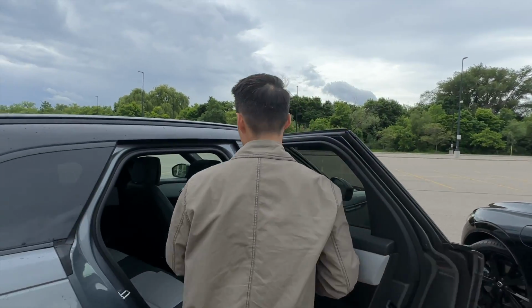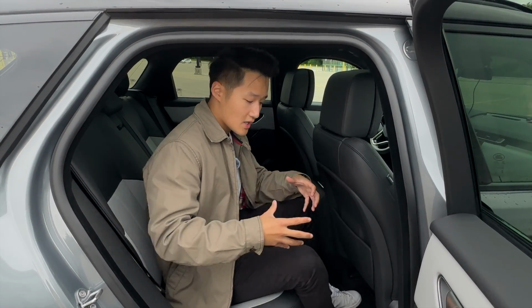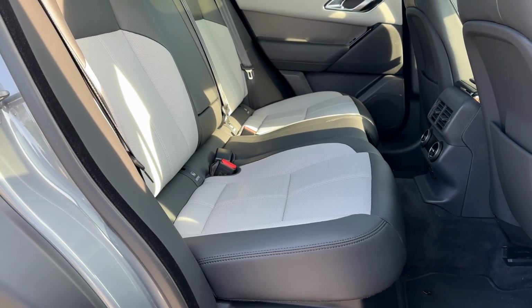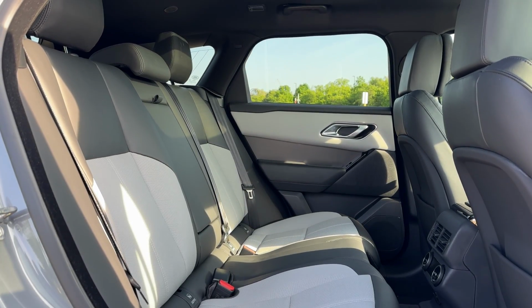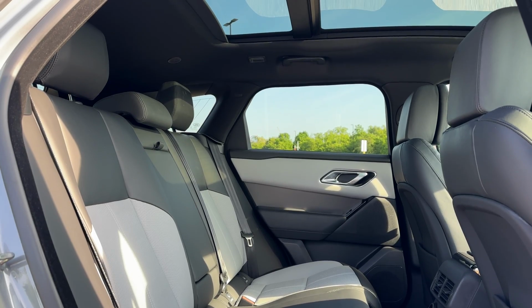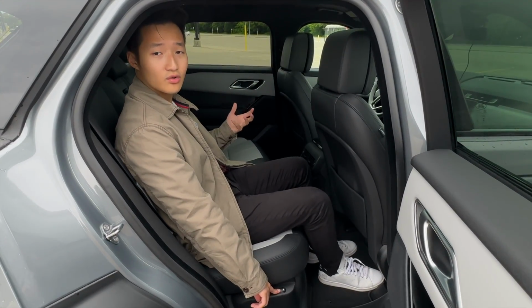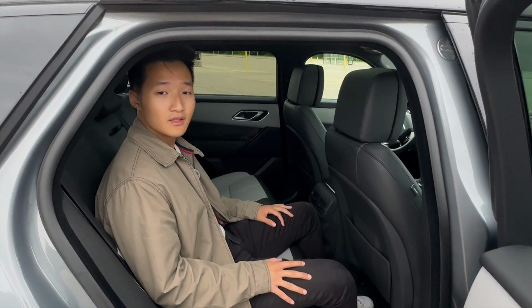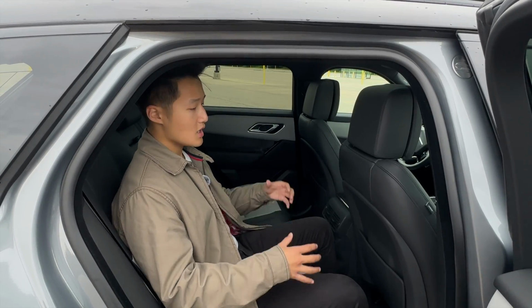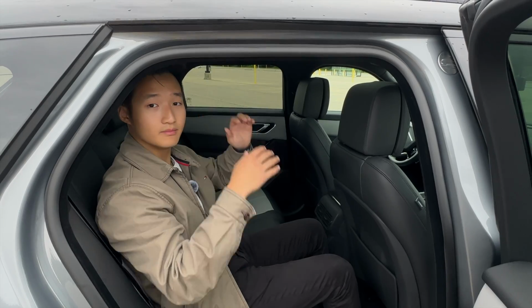On the other hand, the Range Rover Velar has a two-tone ebony and cloud interior. The seats don't feel as sculpted, nor do they feel as soft. However, the materials here feel more high quality and more prestigious. Also, you can recline these seats. Just gotta press this button and you can slowly recline. Also has heated seats, and you get tri-zone climate control. Both these vehicles offer very similar amount of legroom as well as headroom.